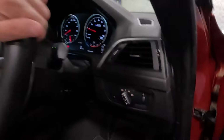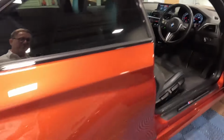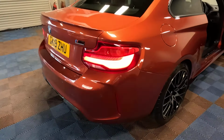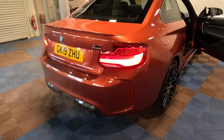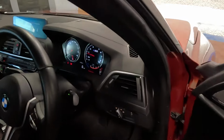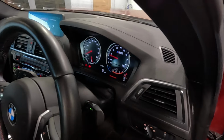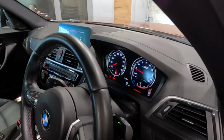And we'll just have a wee look round at the back with the engine running, just so that you can hear what it sounds like with the Remus exhaust. So just going to do an off cold start and get another little blip. Give it a little pop bang on the overrun, sounds lovely.